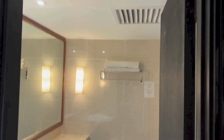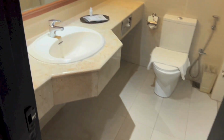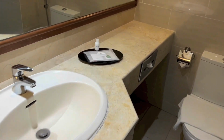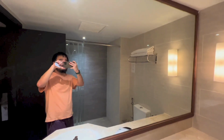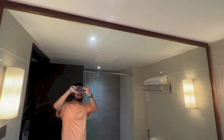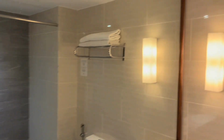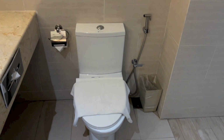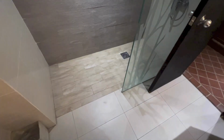Right here we have the bathroom. Inside the bathroom to the left is a sink with your sink amenities, huge mirror, towels, the toilet down below, and right here we have the shower area.